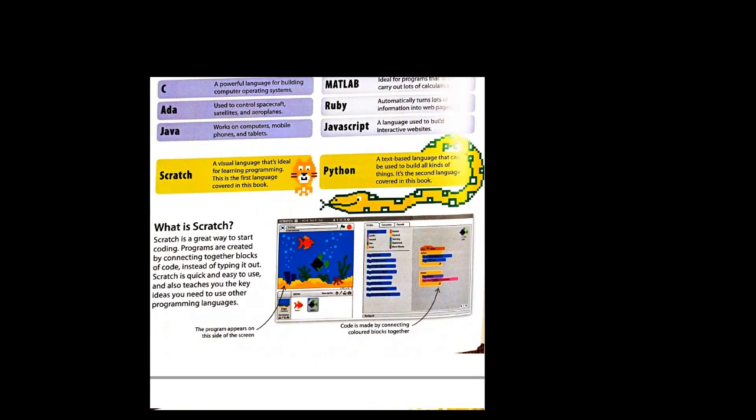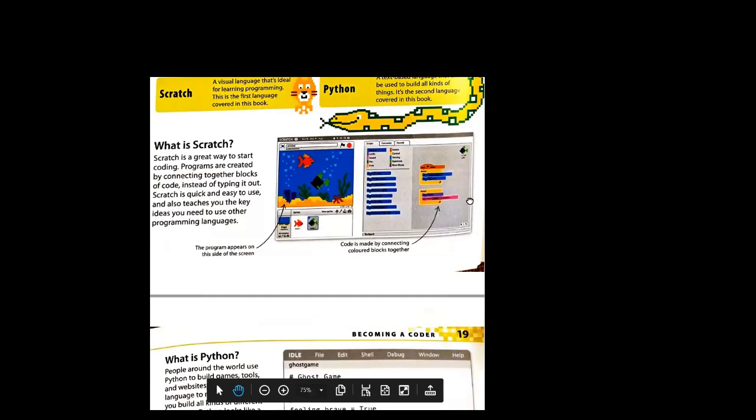What is Scratch? Scratch is a great way to start coding. Programs are created by connecting together blocks of code instead of typing it out. Scratch is quick and easy to use and also teaches you the key ideas you need to use other programming languages. The program appears on this side of the screen. Code is made by connecting colored blocks together.